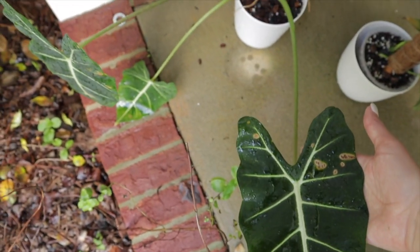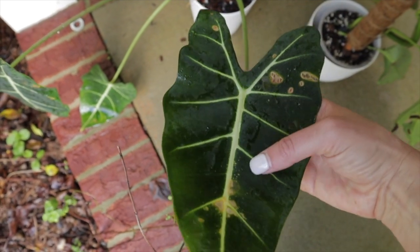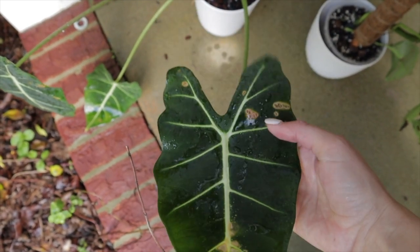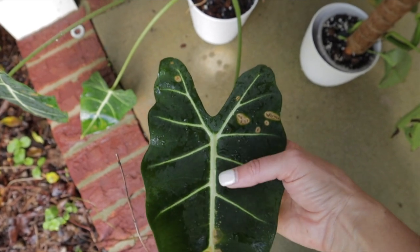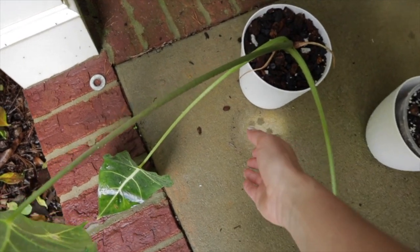So last but not least is my Alocasia Frydek. And yeah, as you can see, the treatment that I did did create a little bit of damage. These leaves are pretty velvety and fragile, but that treatment works.